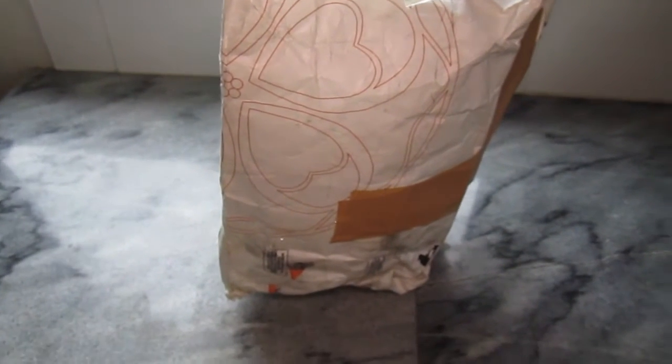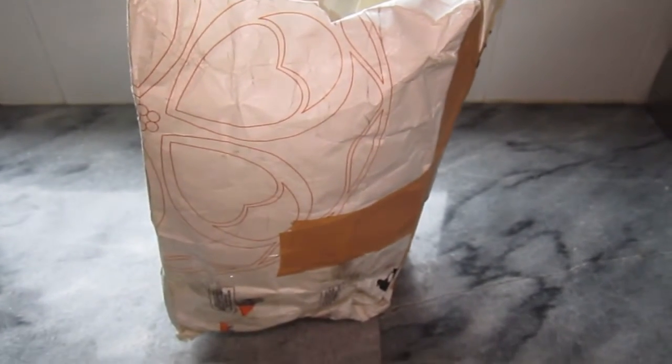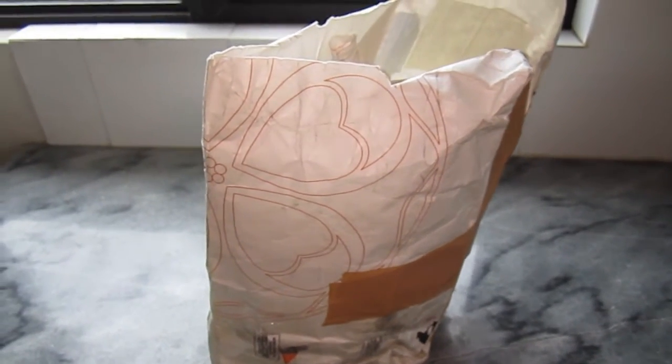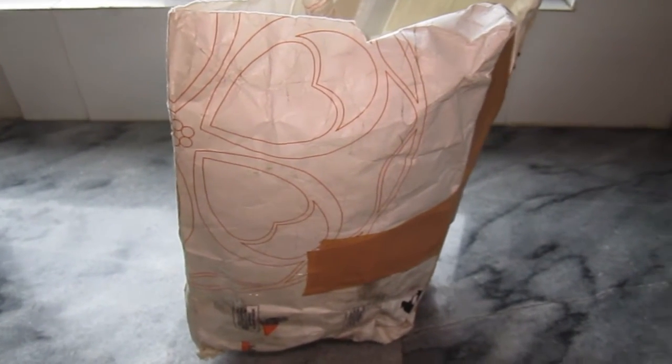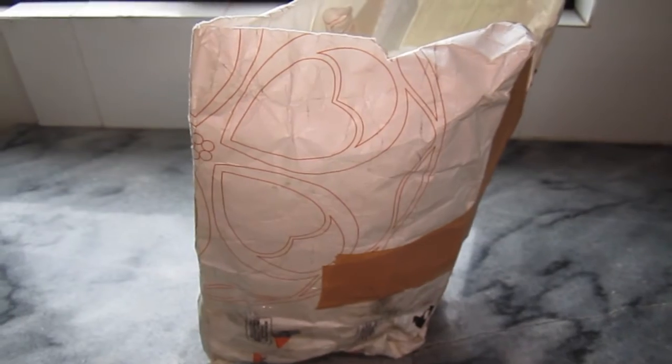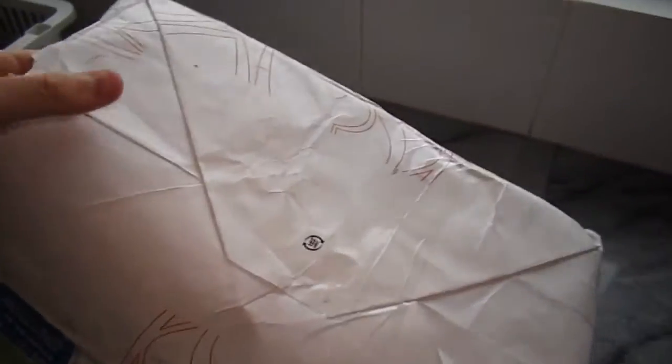Hello everyone, today I will show you what my husband's aunt sent for all my husband's family here to Ecuador. I will show you exactly what she sent to us, to me, my husband and my daughter, to our family. Look, the package looks like that.